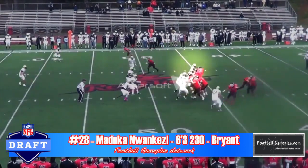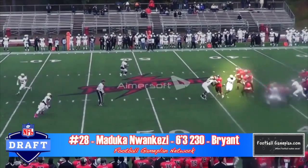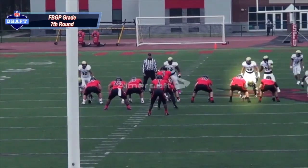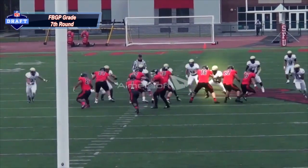I do believe if he wants to stay at defensive end, he'll excel at the CFL level, but as an NFL player, he projects as an outside linebacker, and he also plays on 2 special teams units.